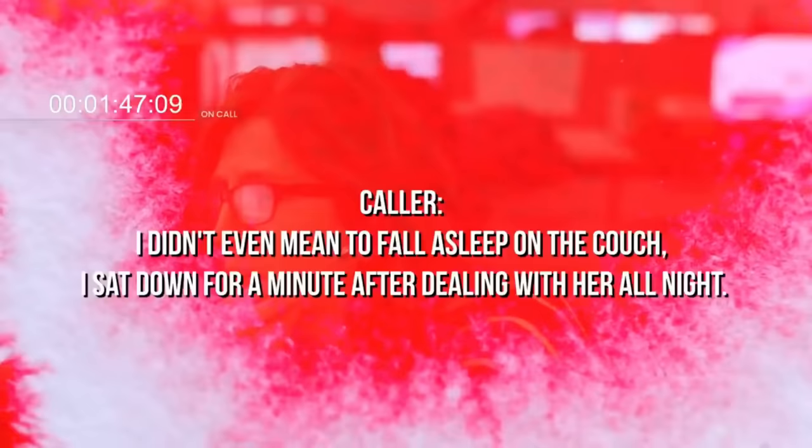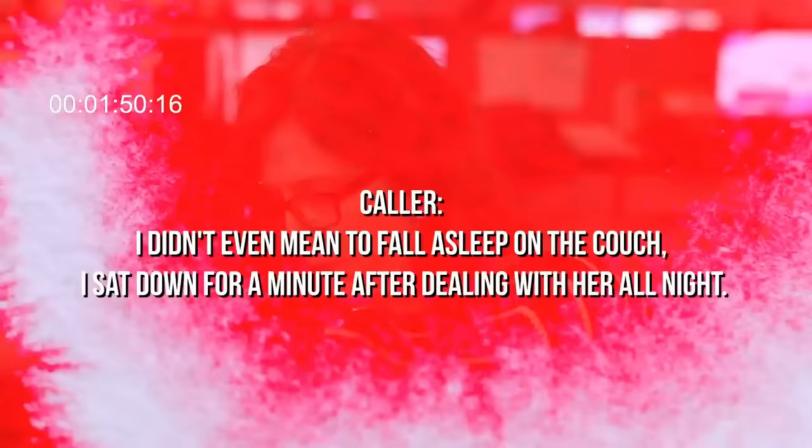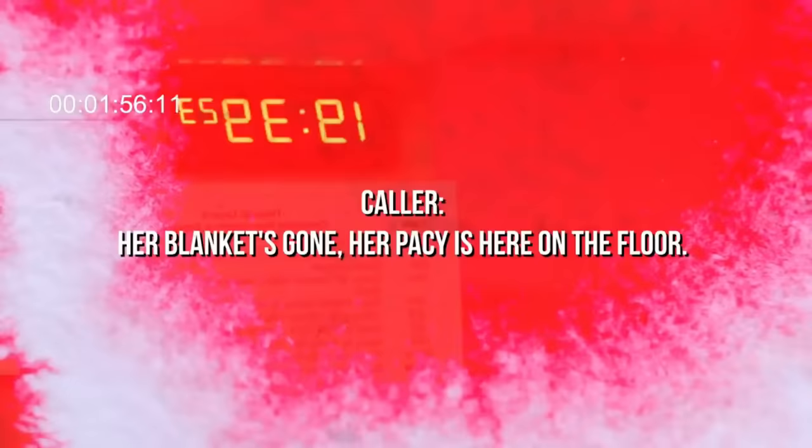I didn't even mean to fall asleep on the couch. I sat down for a minute after dealing with her all night. Entry, or can you tell if someone's been there? Is her blanket there or gone? Her blanket's gone. Her passy's here on the floor.